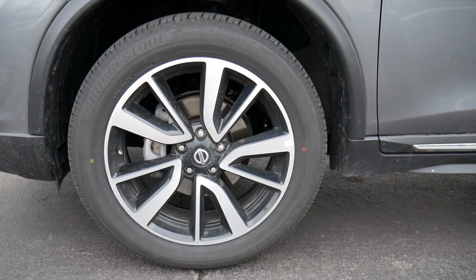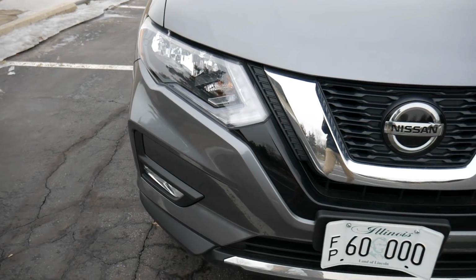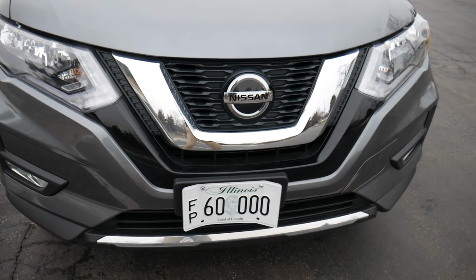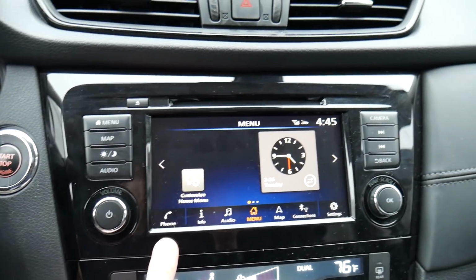Anyway, lots of other accessories: 19-inch alloy wheels that have kind of a shark fin type design on them. You get premium sound, high beam assist, so the car will actually turn the high beams on and off for you depending on who's coming your way. You also get automatic rear braking, Apple CarPlay, and Android Auto. So much to talk about.